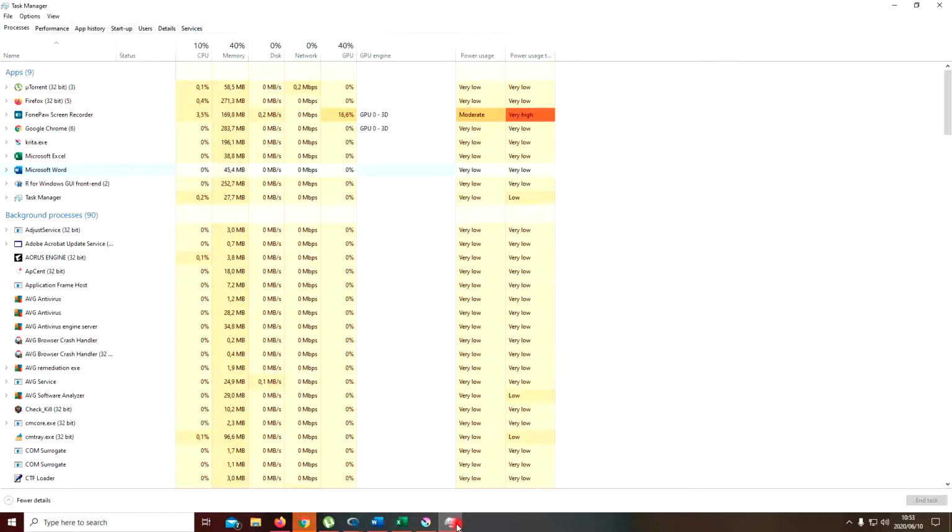I'm pretty sure lots of you have parents and grandparents who will ask you to have a look at their system. You'll turn on the system and you can't even see the wallpaper because there's just icons everywhere on the desktop. I know that's a bit of a misconception, that clogging your system. I was told that a lot, that you can't have so many icons on your system, it's just not really that true.